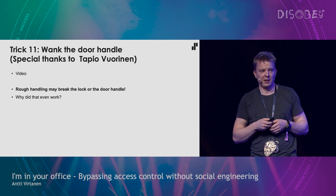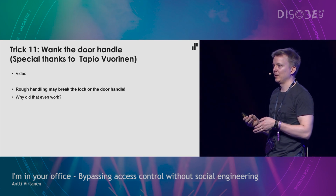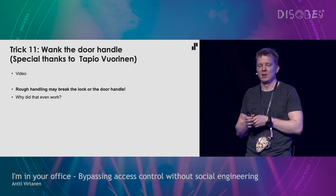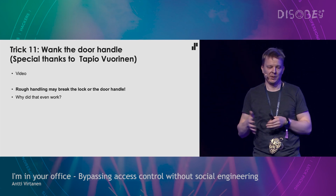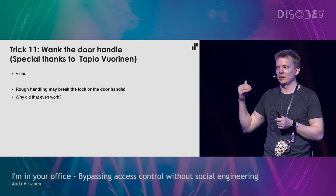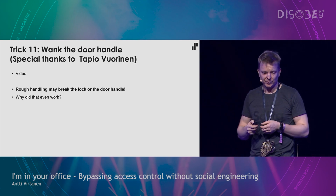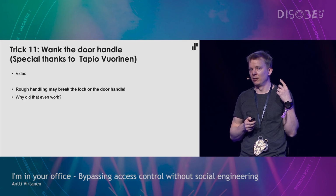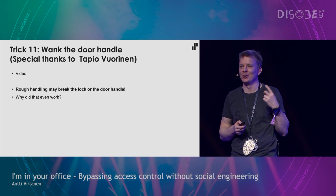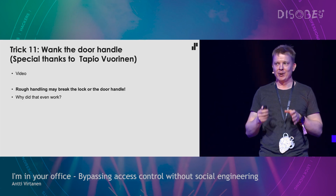We discussed this, and we came to some kind of conclusion that this is a cheap lock, and it uses a solenoid system, and it's possible that it's a bit broken, but anyway, because it's a cheap system, it thinks that you are coming from the inside out, and just opens the door. And if you try this at your office, please be prepared that you might break something. I don't recommend trying this out in your own office. It might cost you some money, but this was really, really weird.